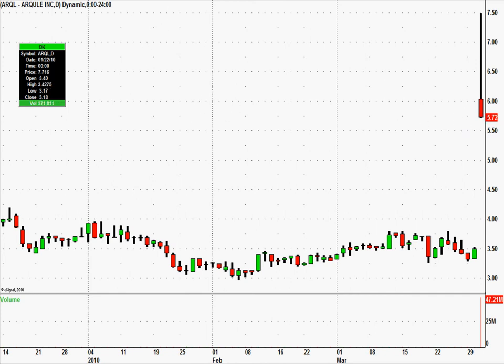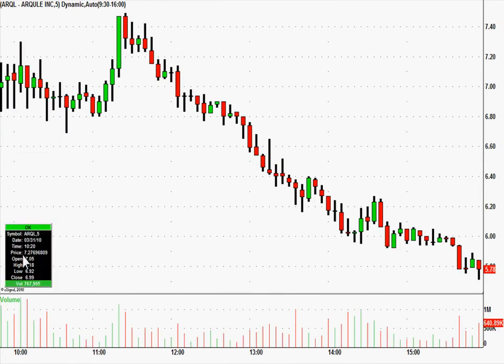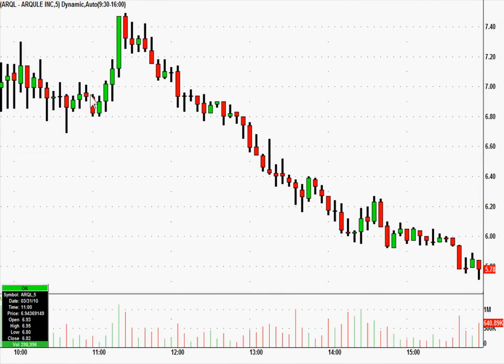So looking at ARQL, we called this at 7.05 today, right here, for a trade, okay, and it quickly went to 7.49. That's a nice percentage move, and you know, scaled out into that. So that was one decent trade from today.